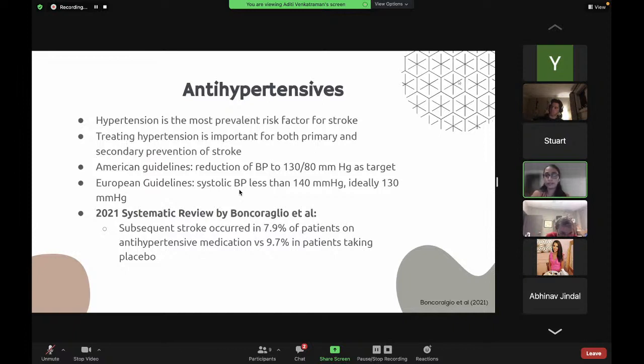It's very common in the population. So treating hypertension is really important for both primary and secondary prevention. Hypertension is called the silent killer for a reason. It might not necessarily be symptomatic, but it increases your risk for a variety of different conditions, including stroke. And post-stroke, it's important to reduce your risk as much as possible, which also involves managing your blood pressure.